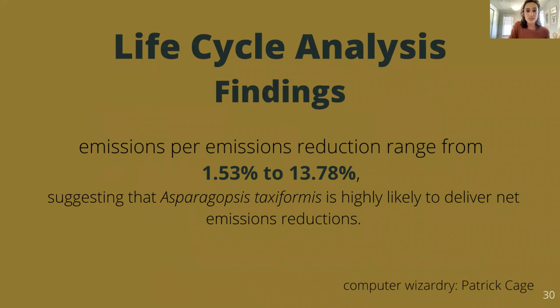And what we found was that the emissions per emissions reduction range from about 1.5 to 13.8%, which actually suggests that Asparagopsis is very likely to deliver net emissions reductions. So that means that it takes about 1.5 to 14 tons of CO2 equivalent to reduce 100 tons of CO2 equivalent.